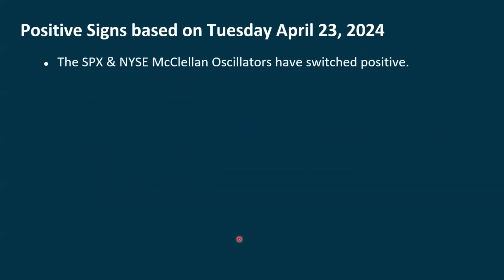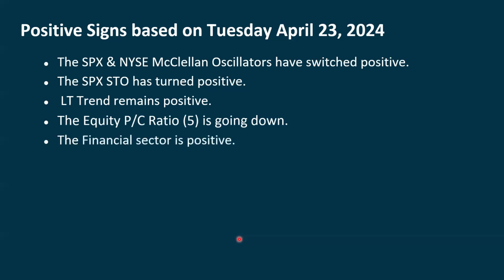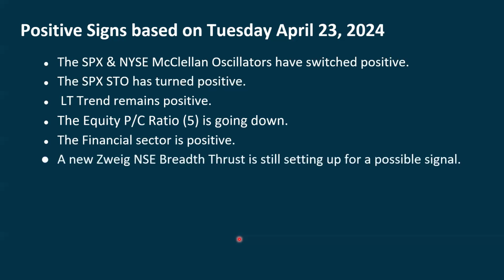Positive signs. We have seen the McClellan oscillators for the S&P and NYSE turn back positive. They crossed above zero. The Swenlin trading oscillator has turned positive. The long-term trend is still positive when you measure it based on moving averages. The equity put call ratio based on 5 periods is still going down. The financial sector is positive. And we're wondering if a new Zweig NYSE Breadth Thrust is still setting up for a possible signal. I've got to be real ambiguous about this. It's setting up possible. We don't know yet. It hasn't officially been triggered at this time.